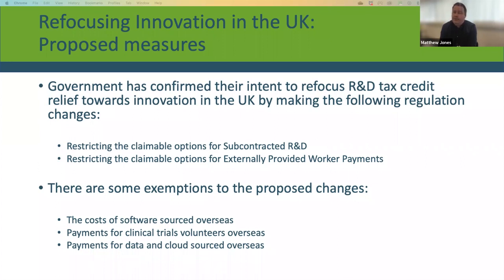I think a negative one as well, because it denies access to some expertise overseas, which isn't good, because sometimes you can't get the right subcontractor here in the UK, and often it is the case that UK subcontractors can be a lot more expensive than overseas ones. So that is a negative change, but that's coming into play. And also for externally provided workers, they need to be on a UK payroll. So if you're using externally provided workers abroad, again, they're not going to be claimable.